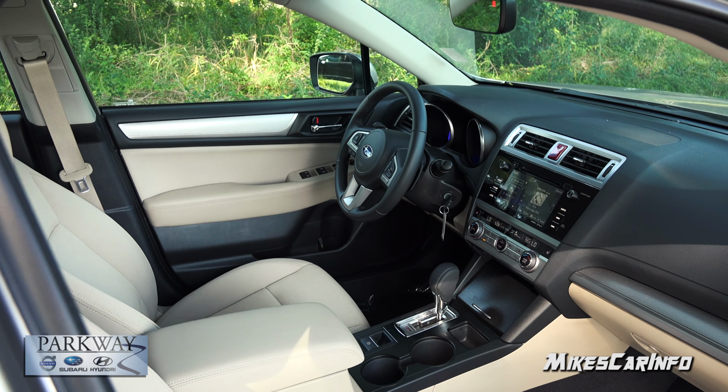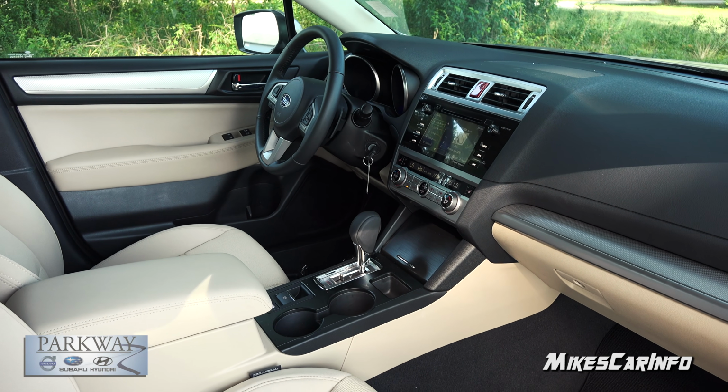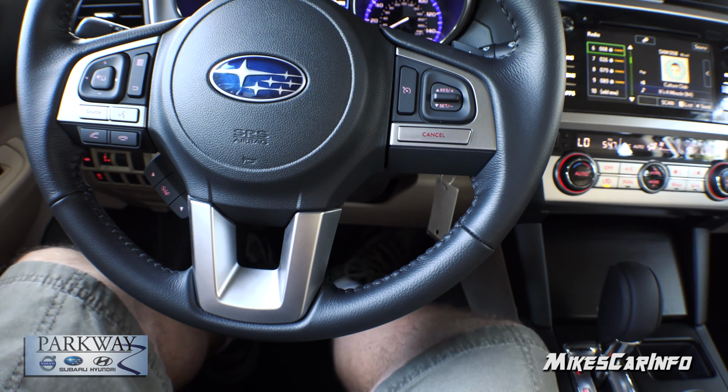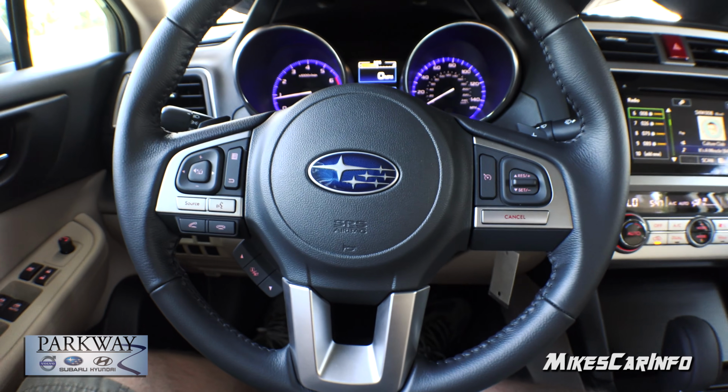Okay, let's go ahead and take a look on the inside. Very comfortable seats. Very impressed with the leg room here. I can put my legs completely straight out. I have plenty of knee room here. So that's all good. So let's go ahead and start here on the steering wheel.